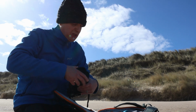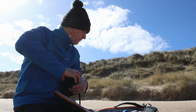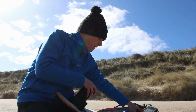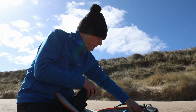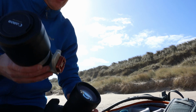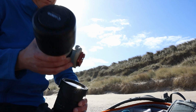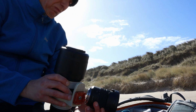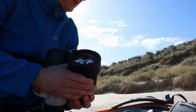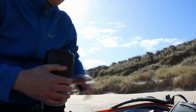For my next shot, I've decided to change my lens to my zoom, so I'm putting my 75 to 300 on. It's always super dodgy changing lenses in conditions like this. I'm at the beach, the sun flying around. The key is to do the change as quick as possible, but you know, it's not always that simple.